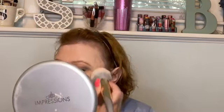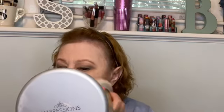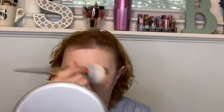Now, keep in mind this is a white powder, so you want to just be careful and not apply too much, because what will happen is it might give you a white cast. I never really tested that out, but my guess is it will give you a white cast. And I'm just setting everywhere.